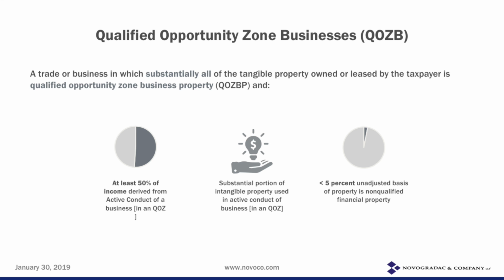The regulations that came out added in a Qualified Opportunity Zone. That was not in the statute, it was not in the law. Initially, the only thing in the law was that you had to have 50% of income derived from the active conduct of business. It was silent with respect to where that business is generated. The regulations added in a Qualified Opportunity Zone.